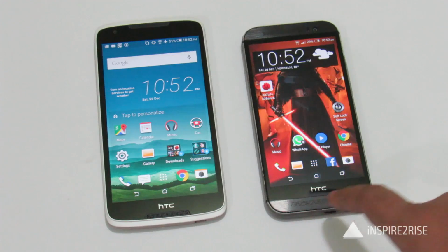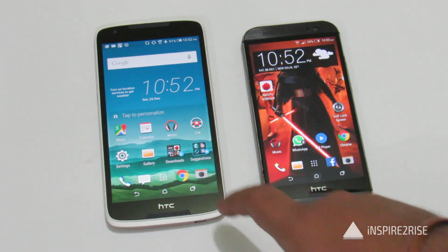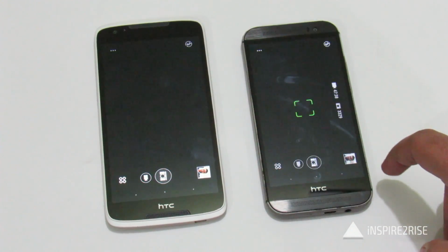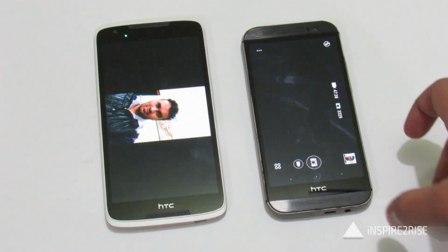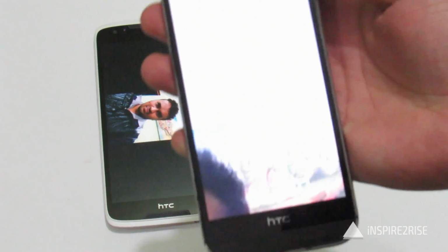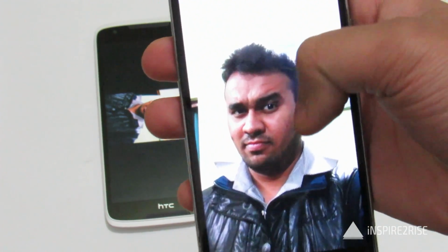Let us just test the image samples that we took, and we tested the cameras in almost similar conditions, and few of the images that we took, let us just show you those images. So firstly, here's the selfie taken by us on the HTC One M8 Eye.